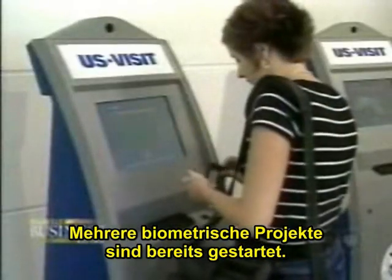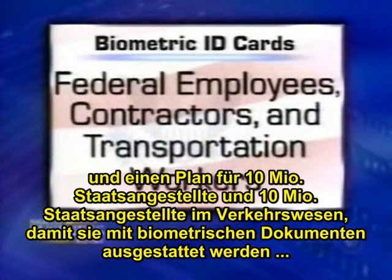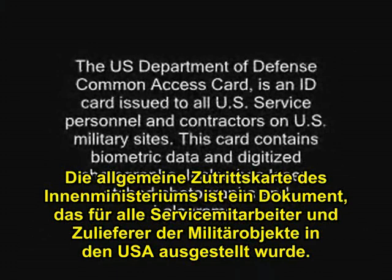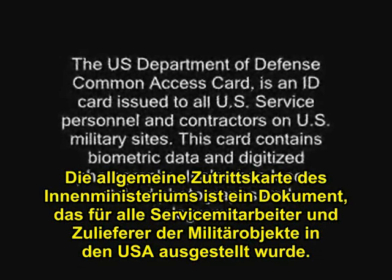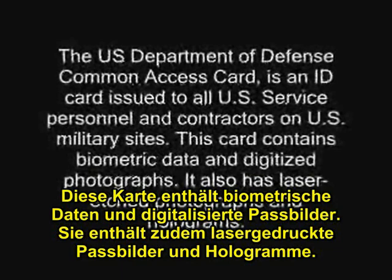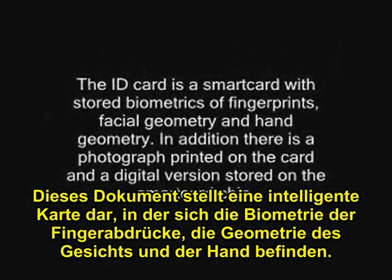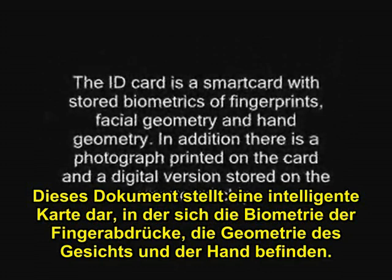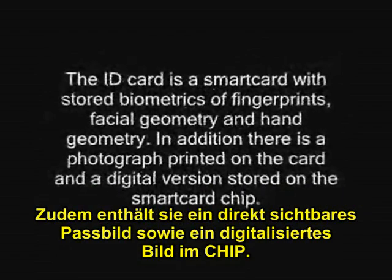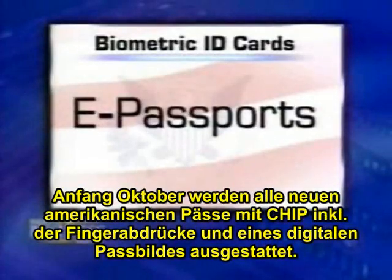Already there are several biometric projects in the works. They include the Registered Traveler Program, a plan for 10 million federal employees and 10 million federal transportation workers to have biometric ID cards. And beginning in October, all new U.S. passports will have a chip with fingerprints and a digital photograph.